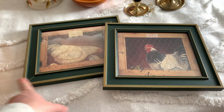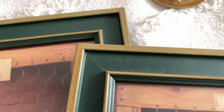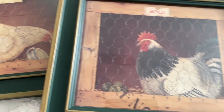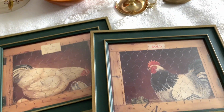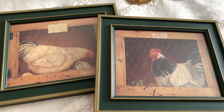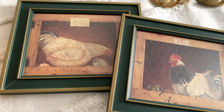I also picked up the chicken pictures. These are also beautiful. Look at that coloring. This is so gorgeous. We have this chicken. We have this chicken. I absolutely love chickens. I think they're so cute, so adorable. And hopefully when I get my homestead, eventually later on down the road, we'll have lots and lots of chickens.